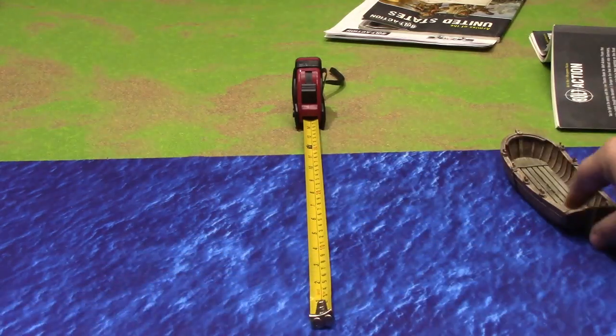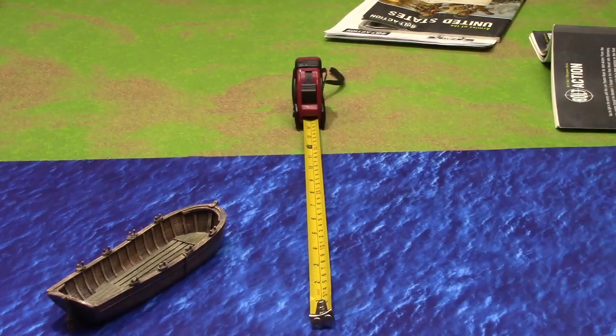Let's go over to a regular boat. Okay, these guys are a little different.